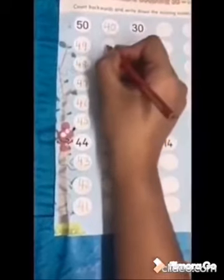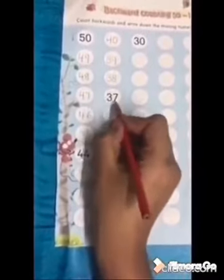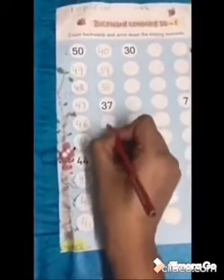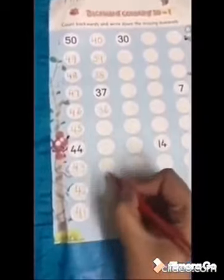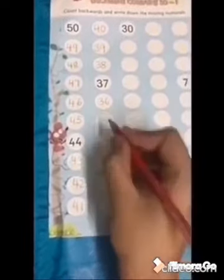43, 42. 41. Now, which number should come here? 40. Then, 39. 38. 37. 37 is already written. We will be writing here 36. Kids, remember, we are writing backward counting. So, we have to count backward.